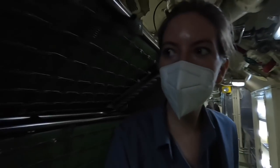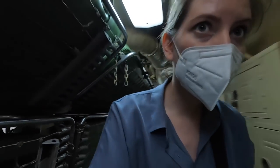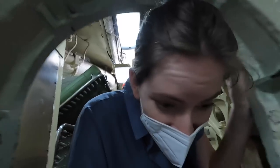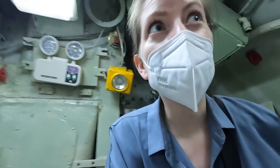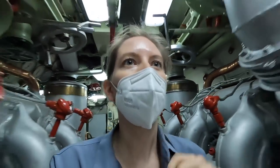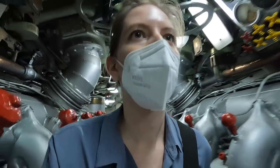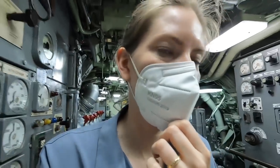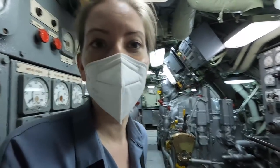So here we have the bunk beds, triple bunks, and I will admit, it does feel a little tiny bit claustrophobic here because you do have to squeeze through very small spaces, but I think you can do it. Unless you really don't like tight spaces, then don't climb down and don't come down here, but I managed, so.